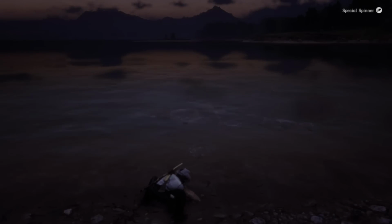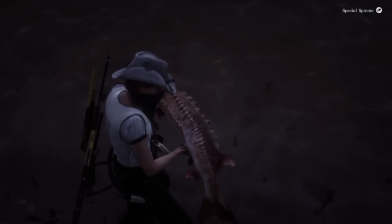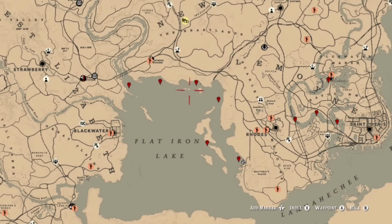And as I mentioned, there is also some lake sturgeon over here. So between the lake sturgeon, the largemouth bass, and the trout, in one run, you can realistically get somewhere between 53 to 65 bucks, depending on if you have an extra horse to take that extra sturgeon with you.